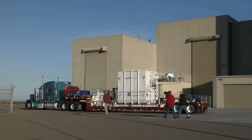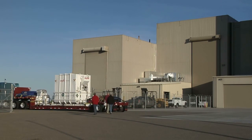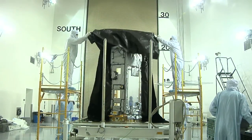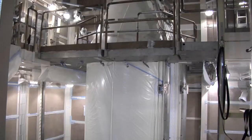The spacecraft was assembled by Orbital Sciences Corporation and tested at its facility in Gilbert, Arizona, then trucked to the launch site for final checkouts and functional tests. After the satellite is installed atop the rocket, it's enclosed in the fairing that will protect it during the first minutes of its climb to orbit.